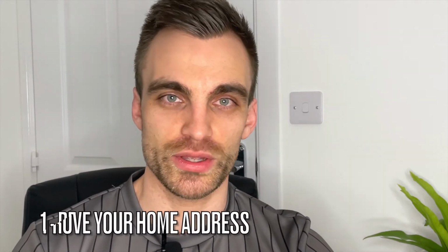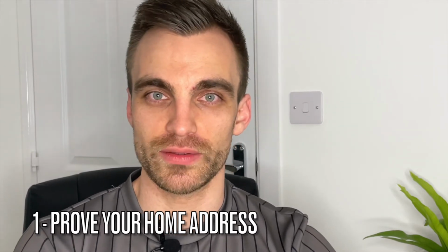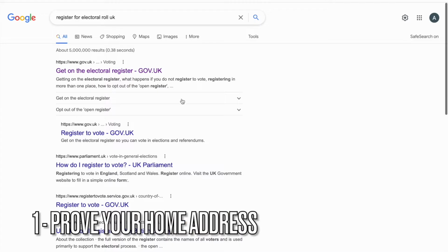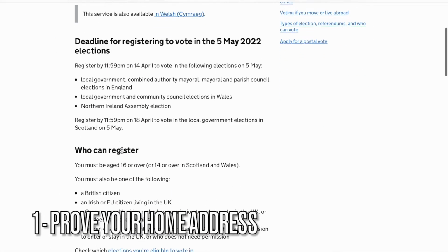Let's get straight into it then with tip number 1, which is to prove your home address. This might seem like a really simple one, but if lenders can't prove where you're living, they don't like lending money. Funny that. The best way that you can do this is by making sure that you are on the electoral roll within your current residence.